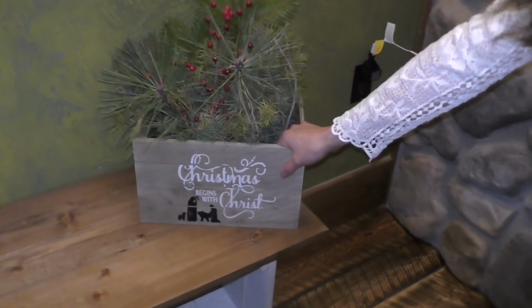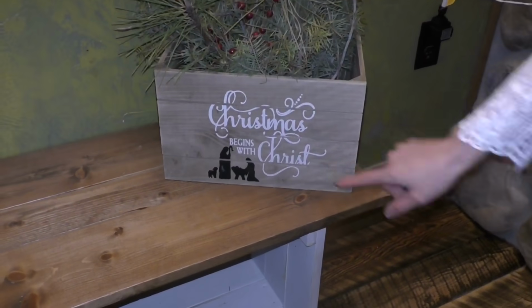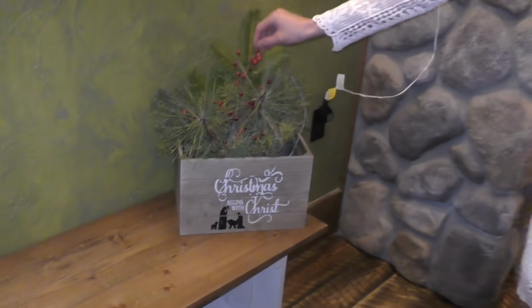And now down here, I just bought this little crate. I believe it was in Ross, and I just love the saying. It said, "Christmas begins with Christ," and that is very true. And so I just put some greenery in here and a little pop of red.